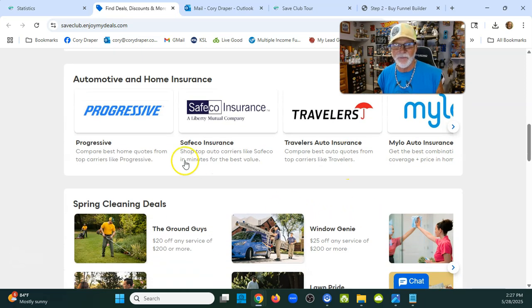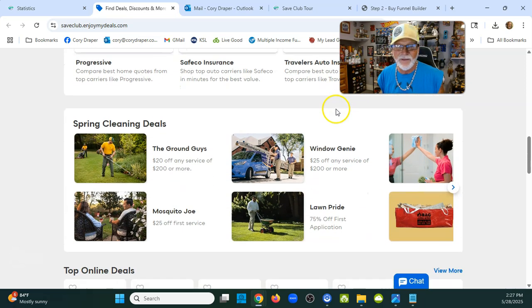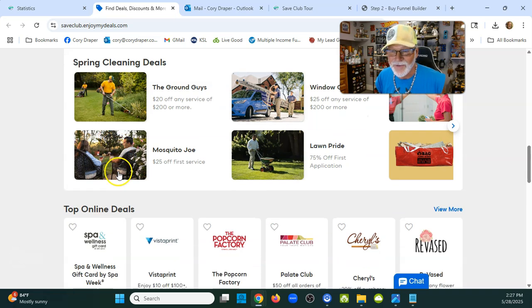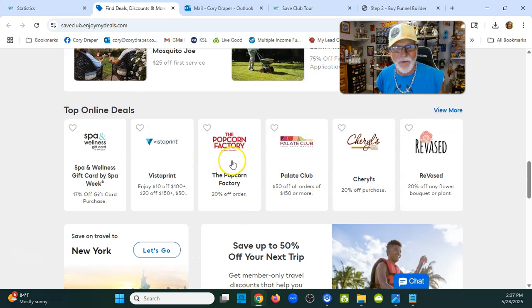It's super easy. Look, Progressive Insurance, Travelers, Window Genie, all these services or businesses are here in Utah. So if you need to clean up your yard for the summer, how about cleaning your windows? Or your lawn, obviously, Lawn Pride and Mosquito Joe. Maybe you need to kind of get rid of those little things that like to suck on your blood like Dracula. Okay, let's see. Popcorn Factory. That sounds good right now.